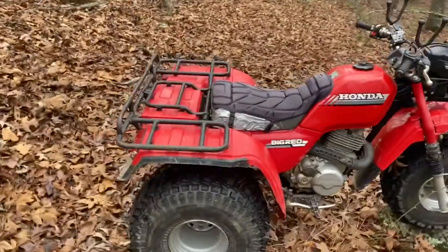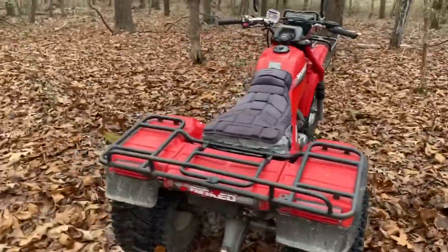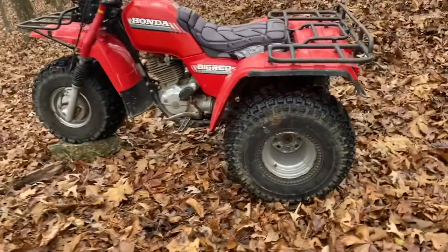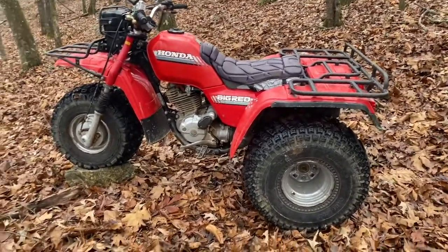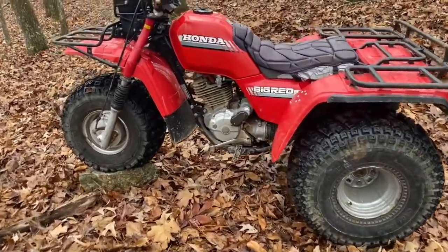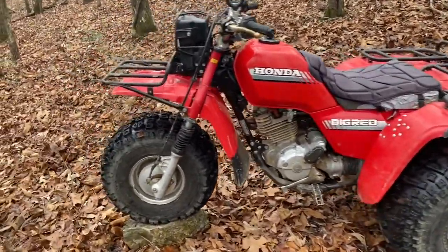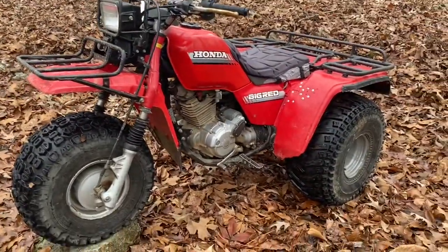This is an '86 model, like I said, and it has the standard 5-speed with reverse. I also have an ATC 110 that I have a video on as well, and it does not have reverse. It has a high-low range 4-speed, so it has 4 low gears and 4 high gears. This one's just a true 5-speed like you would find on something you go out and buy today. But it's in super, super good condition. I've been looking for one of these for a very long time.